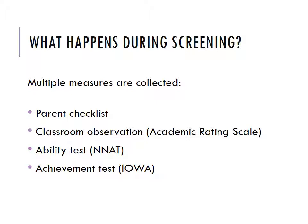What happens during screening? Well, multiple measures are collected, starting with the parent checklist. If we do not collect a parent checklist by December 6th, then we cannot start the screening process for anybody. So it's very important that those students turn one in by the deadline. Once we receive one, then classroom observations, known as academic rating scales, are sent out to the appropriate teachers.